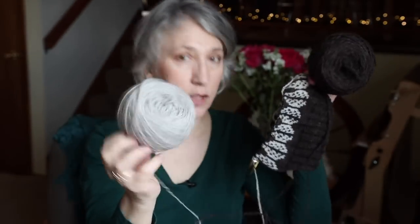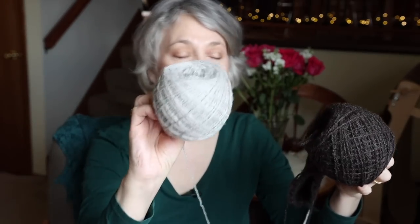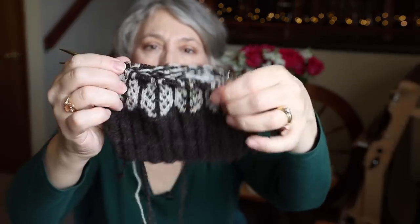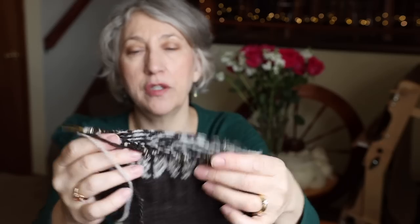I only have one skein of the gray, and I'm doing the cap, so I might have to spin some more for the jumper. I'm not sure how much it's going to take for the yoke. But what I have is almost the first leaf pattern completed, but I'm doing it in the round for the jumper. It's like this, right? But I'm going this way.